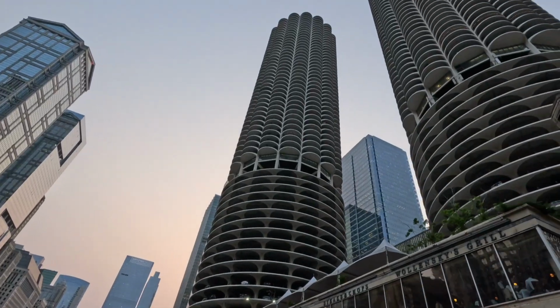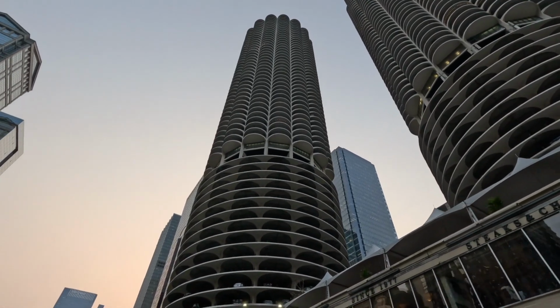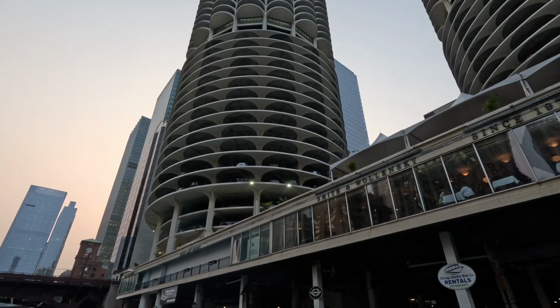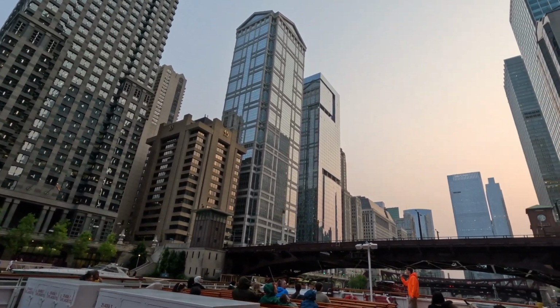A place to park your boat, a place to park your car. Beautiful balconies on the side there. You have other luxury amenities such as an ice skating rink, a bowling alley, a movie theater, which is now the House of Blues, if you want to go check out a live concert.